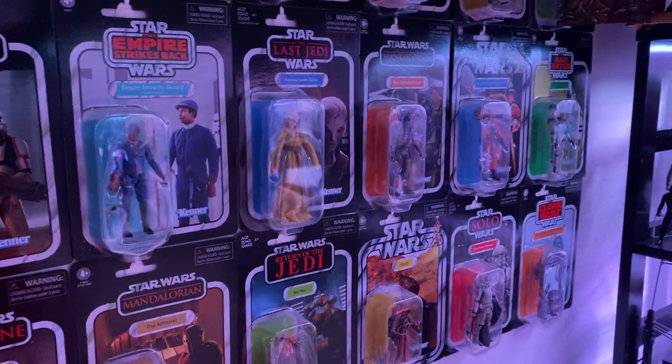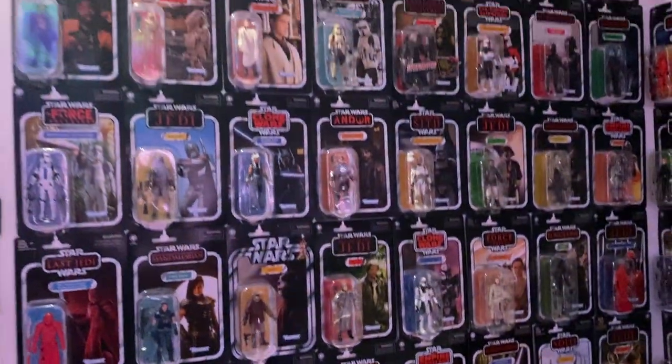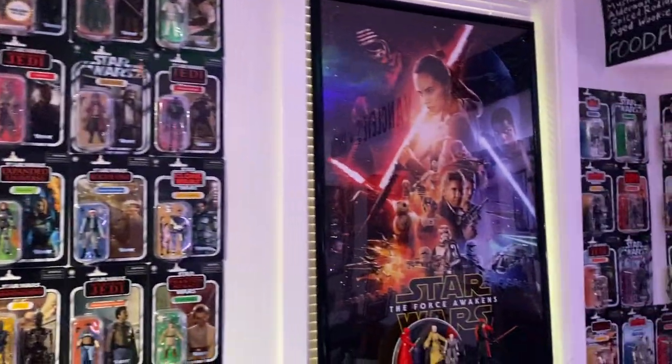Yeah, some of my TVC. And below, I have my loose 3 3/4 stuff.